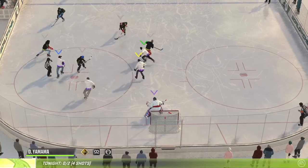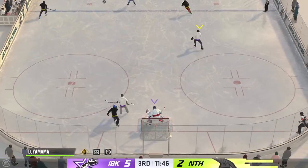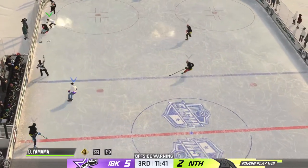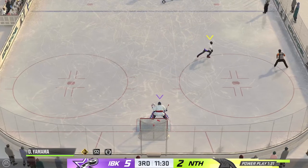The coaches have been on these guys to get more traffic in front of the goaltender. We'll see if they can do it. They move the puck out of harm's way. Sends one up to Duke.